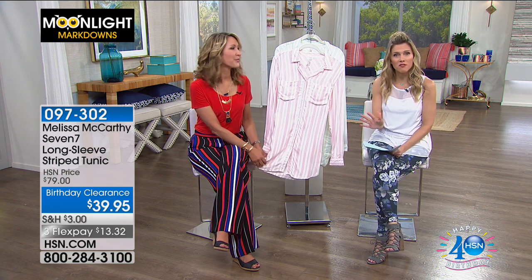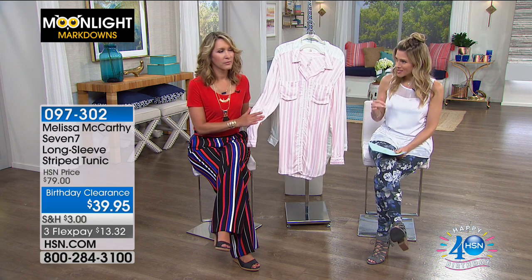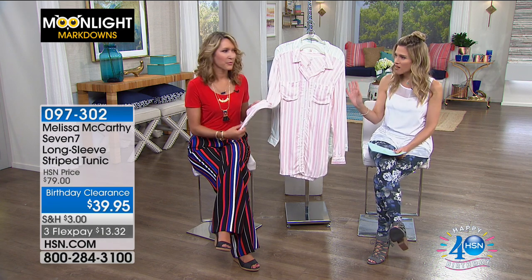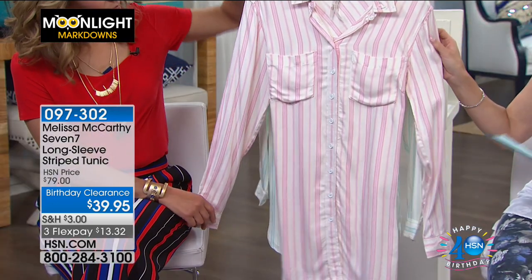We have an exclusive line for you here at HSN. And this is from her 7-7 collection. This is our long-sleeved striped tunic. Melissa designs for her own body, and then she wears everything. She puts it on, she tests it out, and then she gives it to you. So I love that she makes sure that it's tried and true and it's gonna look good on every shape, every size, every age. This tunic is so adorable.